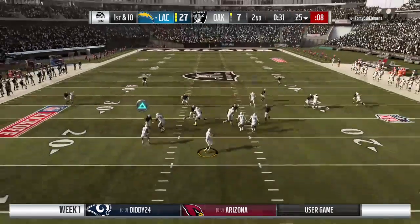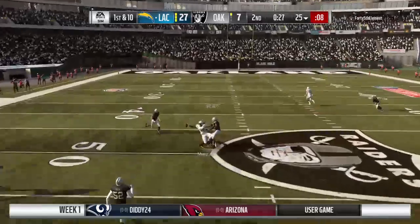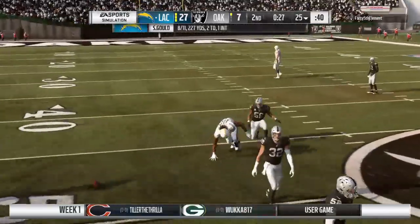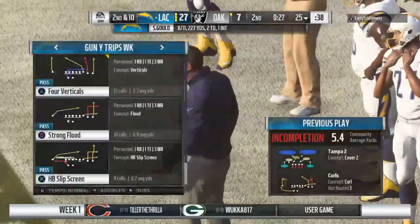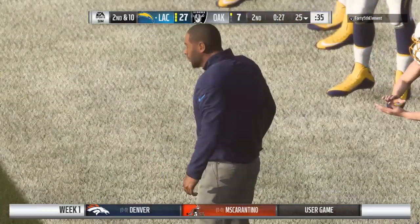Gun. Throwing on first down. Gold. And that one will fall incomplete. Clock here now just under 30 seconds to go in this first half.